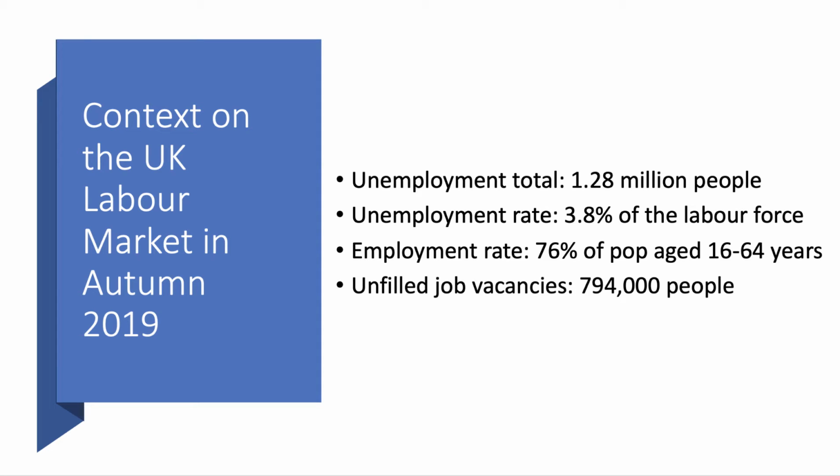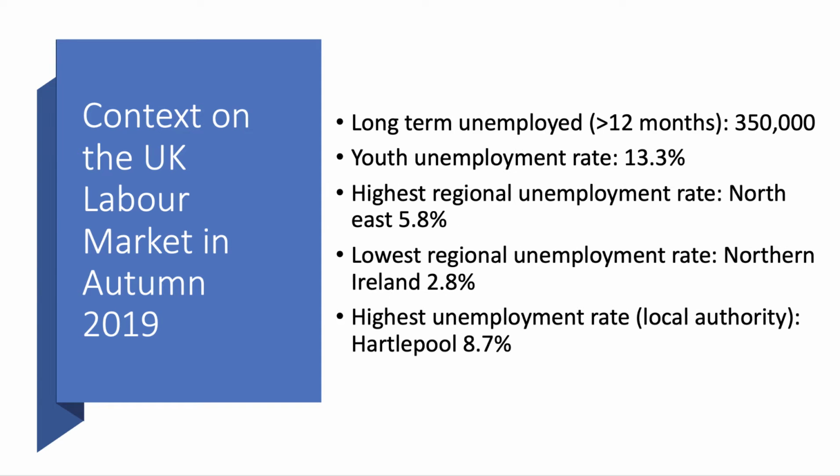Current position in the UK, current situation is that unemployment is now below 1.3 million, 3.8% of the labour force, a record employment rate of 76%. Keep that figure in mind, we'll come back to that in a second or two. 76% of the population of working age in work. Some of that's full-time, some of that's part-time, of course. And just under 800,000 unfilled job vacancies.